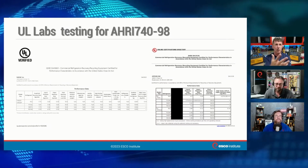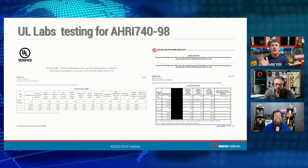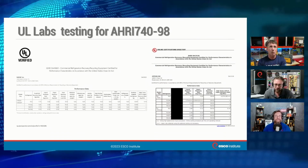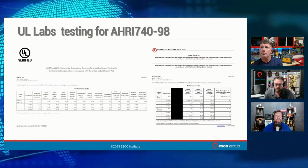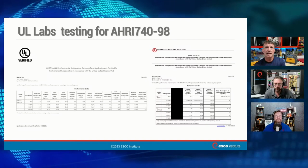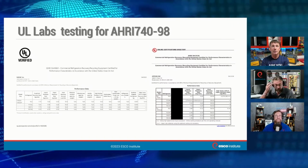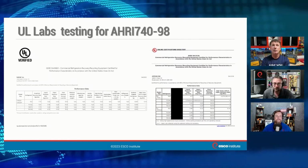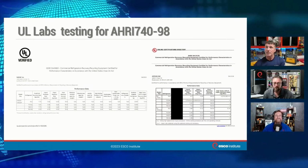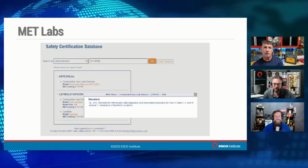So when we look at things like UL Lab, now this is just one manufacturer, wasn't any specific one. I just happened to hop on there and do a little research looking for manufacturers that were utilizing UL standards. And I found this particular one, and that was on the 740. I actually found a few different manufacturers that are following the 740 for their standards. So when you see that AHRI 740-98, that is for commercial refrigeration recovery, recycling equipment certified for performance characteristics in accordance with the United States Clean Air Act, right? Things that were established for our fundamental equipment, not specifically for A2L environments, but there are some that do.